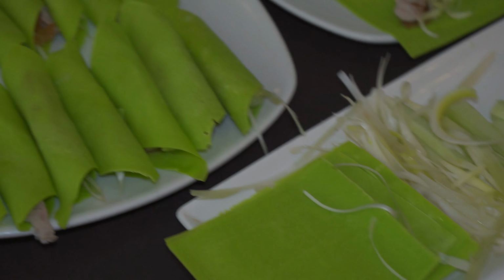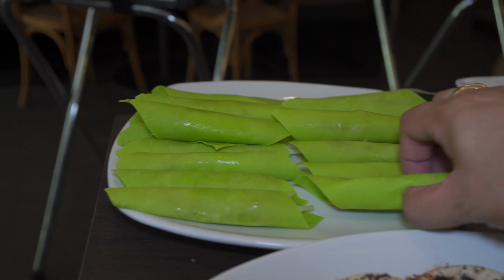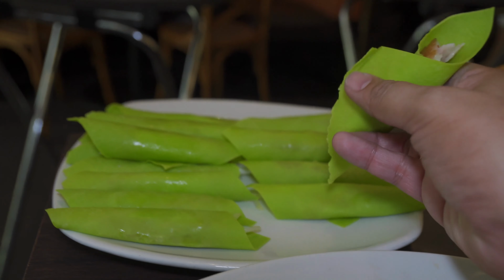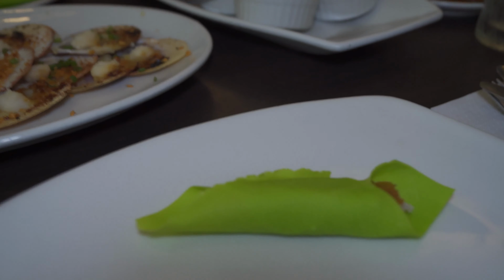Well, this is quite overwhelming, so what should we do first, Warren? Lechon? Well, yes, of course. So they wrap this up in a pandan leaf with some leeks and cucumber. And you can dip all manner of sauce here. There we are.